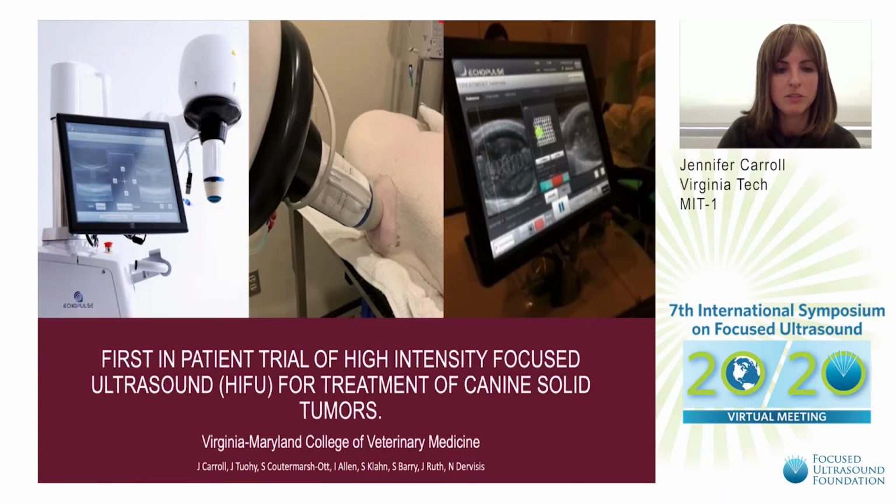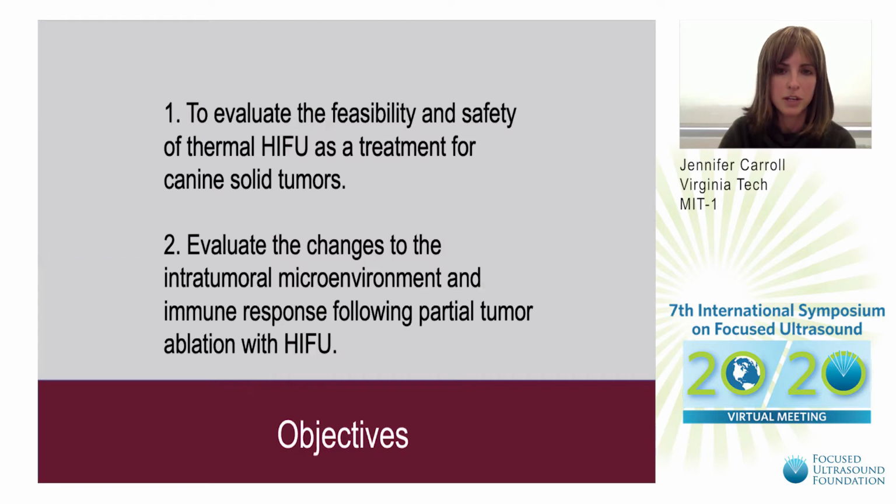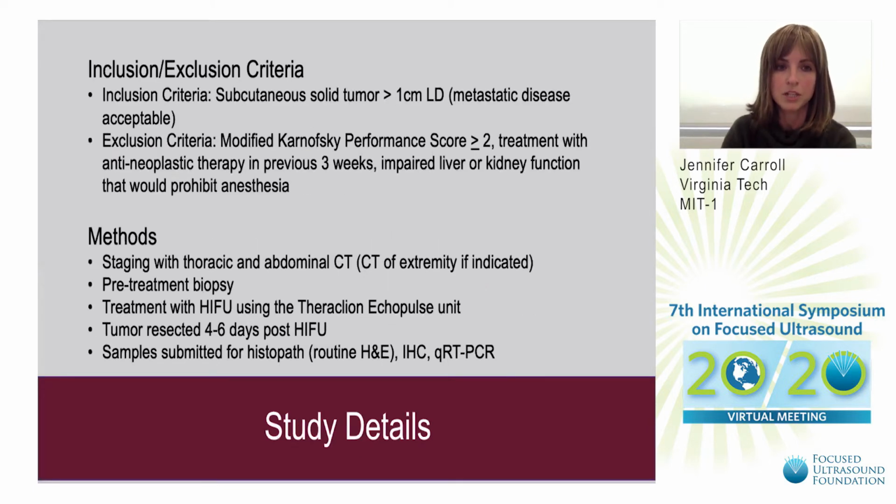I'm a third-year resident at Virginia Tech, and today I'm going to discuss our results from the first inpatient trial of high-intensity focused ultrasound for the treatment of canine solid tumors. Our objectives were to evaluate the safety and feasibility of thermal HIFU for the treatment of canine solid tumors, and to evaluate changes to the intratumoral microenvironment following partial tumor ablation.